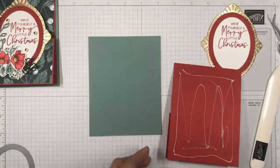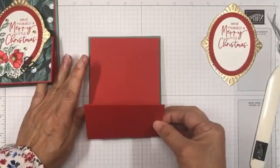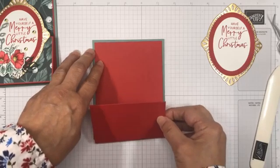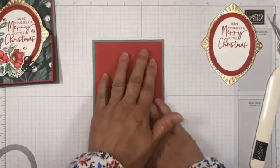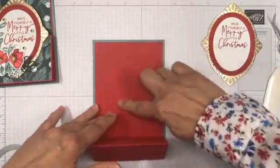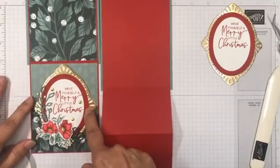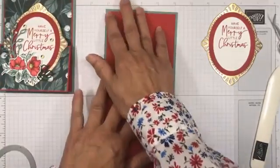And then we can put the designer series paper panels on this. And the nice thing about this, make sure I'm not upside down. Okay, good. The nice thing about this double easel design is that you can really go wild in terms of designing the back panel. You can add something else right here, and the inside panel, you can add something here, because when this opens up, it will open all the way on the inside panel here. So I've just kept it simple by using just this pretty designer series paper.